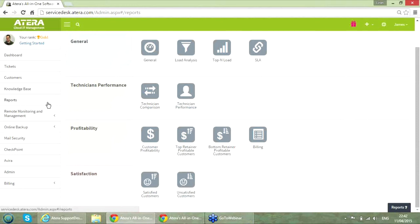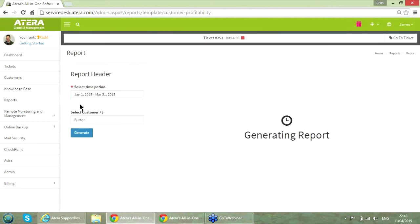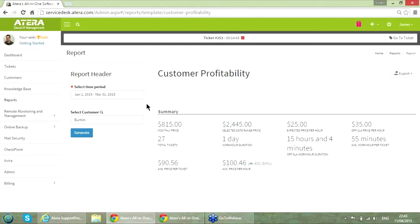Now, we'll see how we can find out if a specific customer is profitable or not. For example, let's choose Burton. The report displays, during a specific period of time, a detailed analysis of the profitability of your customer according to the data you entered when you set up the system parameters, such as retainer, hourly bank, time, and materials. And based on the actual service received, for example, you will know precisely whether the rate you charge him covers your expenses. All relevant customer data is presented clearly in one place.